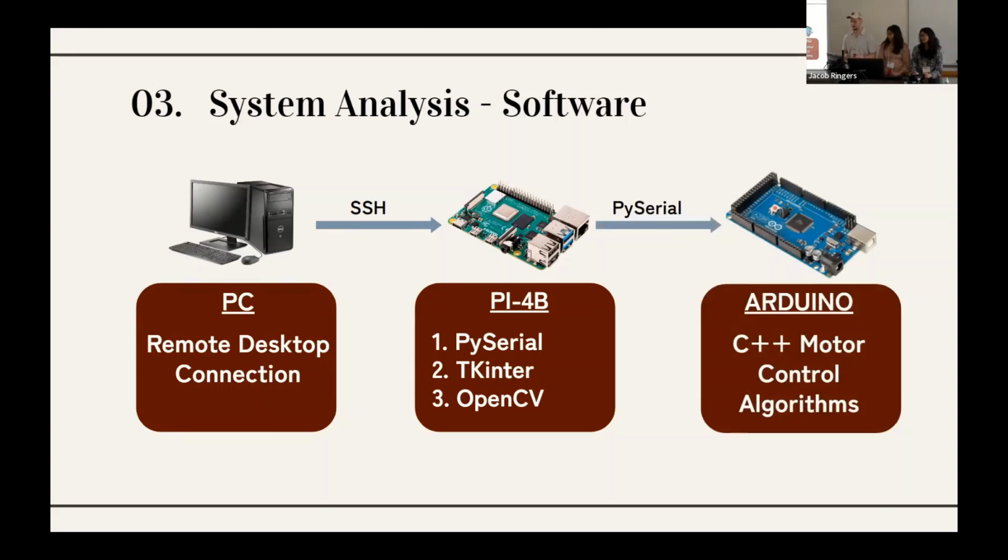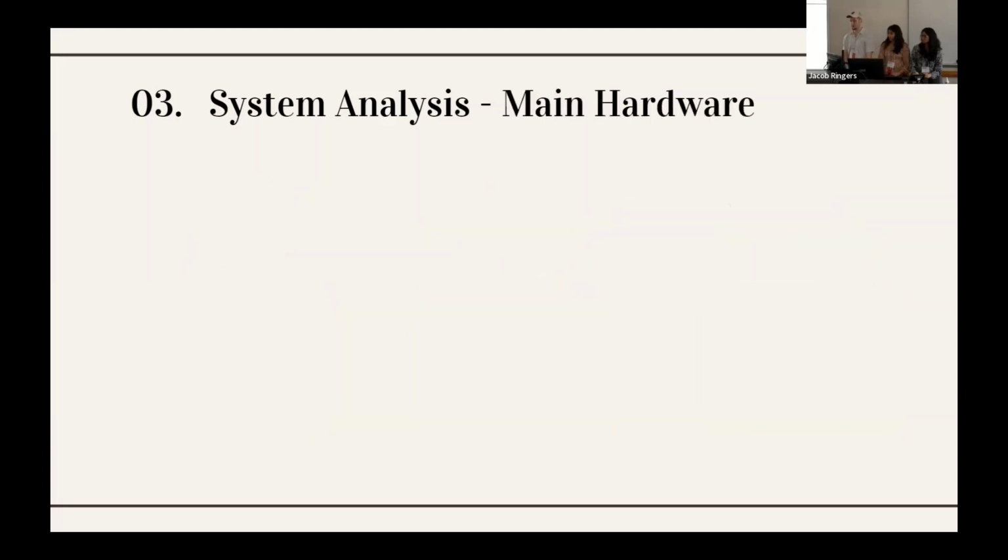And so, like I said, we're using PySerial to send velocity commands and different commands to the Arduino Mega, which we have C++ motor control algorithms on. So that kind of shows the flow of the software and how everything interacts with one another.